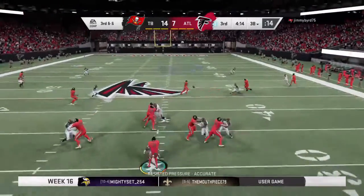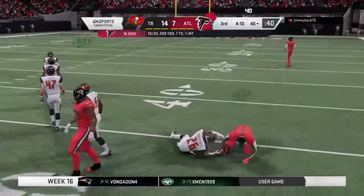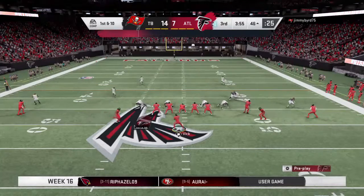On 3rd down, Vick. And he's going to find his man out of the backfield. That's complete. And he'll be taken down, but not before he works it past the 50. It's a gain of 16, 1st down Falcons.